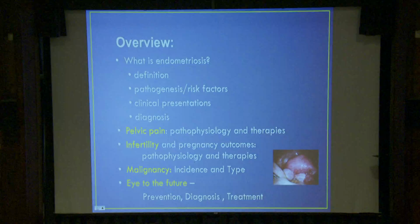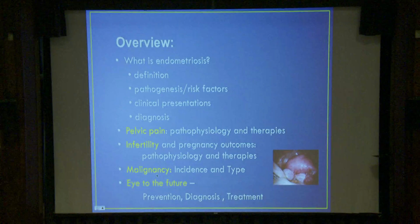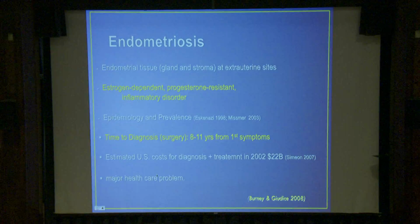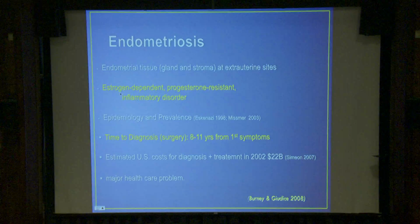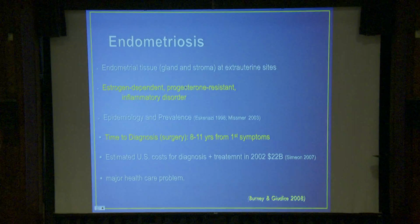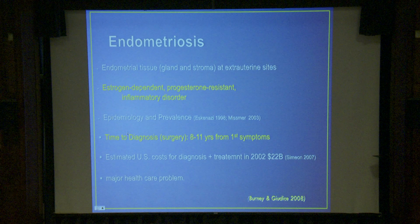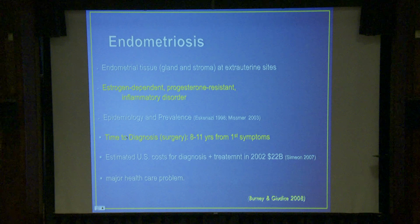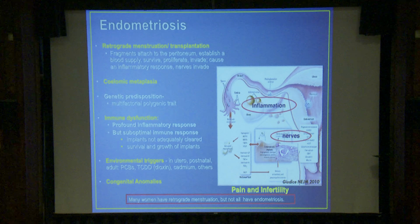You have heard an overview of endometriosis. What I would like to focus on is pelvic pain, infertility, malignancy, and see where we would be going in the future. Two things we know for a fact today; everything else is suggestion. Endometriosis is estrogen dependent, progesterone resistant, and it is an inflammatory disorder. This is a fact. The other one, unfortunately, is that from the time of the first symptom to diagnosis, it takes 8 to 11 years. So we are behind in assessing endometriosis.